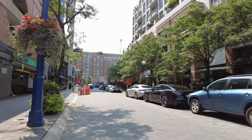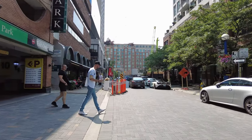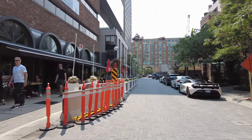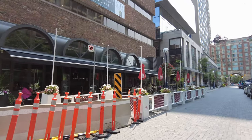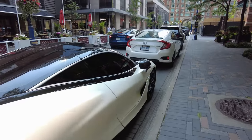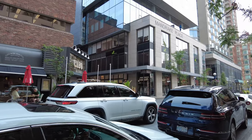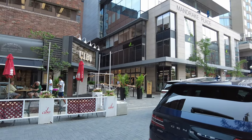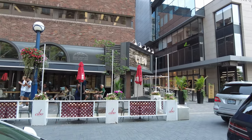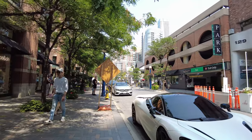And straight ahead is Yorkville Avenue. This restaurant here is Chibo. It's a half decent car, a McLaren. I went to Chibo in Yonge and Eglinton last night. I had a mushroom pizza and a charcuterie board alongside some adult beverages. And they've got another location down in King West. They might have a few more locations as well, but those are the three that I know of.